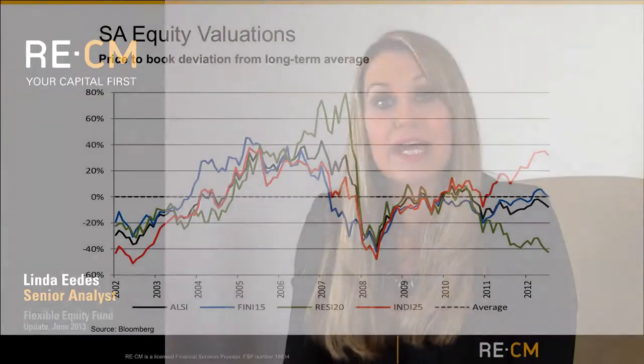As I mentioned, we follow a value philosophy. The reason we do that is we have conviction that that is the best way to generate superior long-term returns for your investors, as well as protecting against the risk of permanent capital loss. Now, in order to do that, you need to find the stocks which are very cheap in the market and stay away from the stocks that are very expensive. So let's look at equity valuations in the market today.